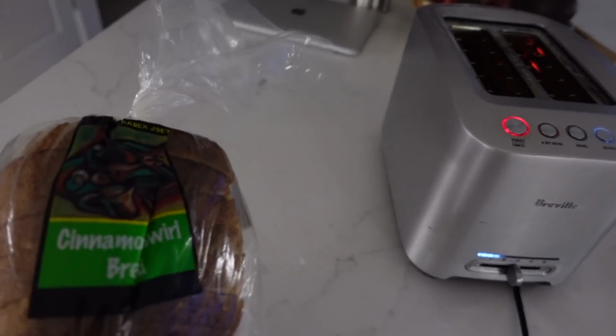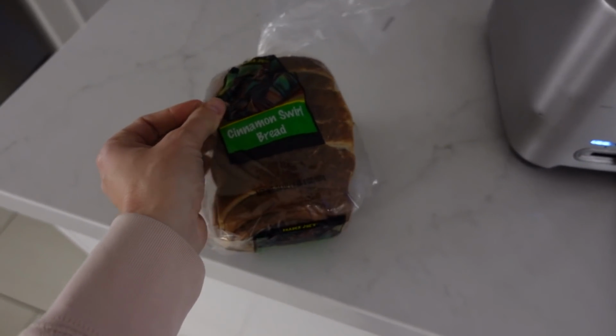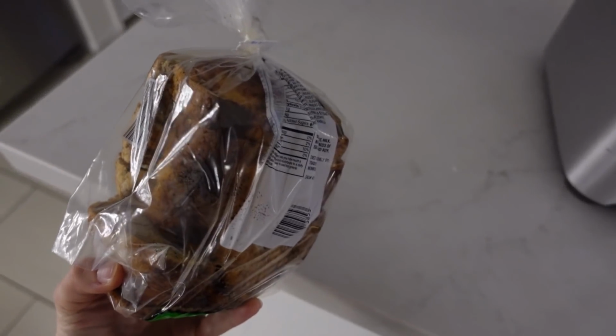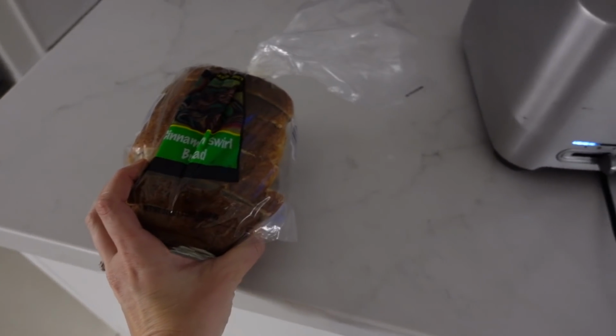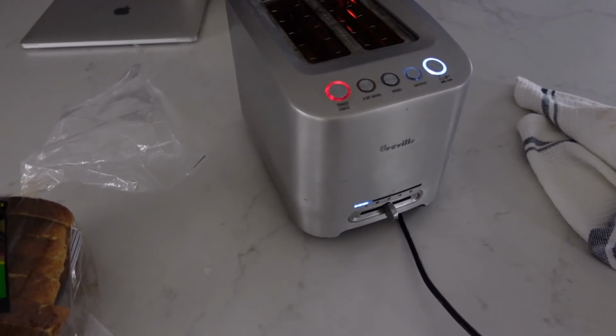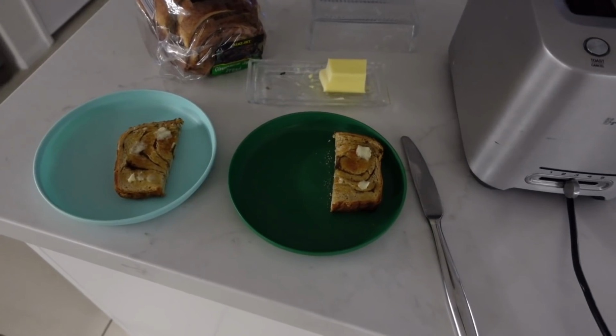I got this yesterday at Trader Joe's. It's cinnamon swirl bread. I usually get the gluten-free kind, but I decided to just get the regular one for them. It's a lot bigger. It smells amazing. Oh my gosh. So I'm gonna give them a little slice of that with some butter right now. I wish you guys could smell this.